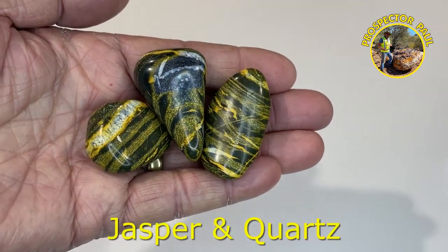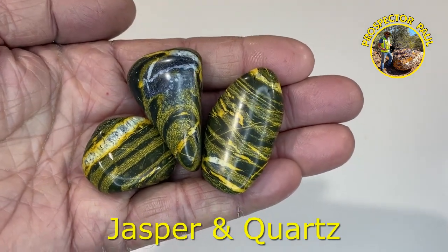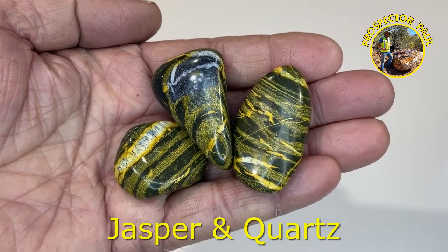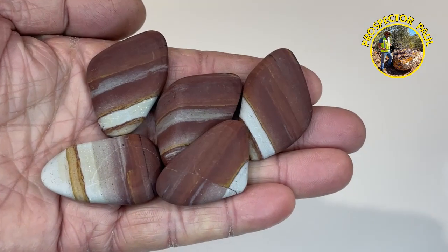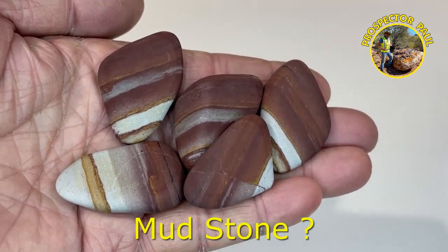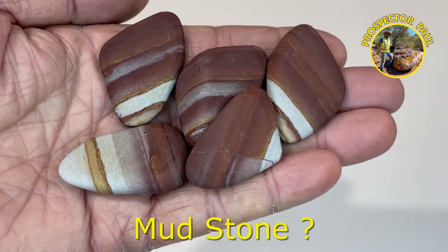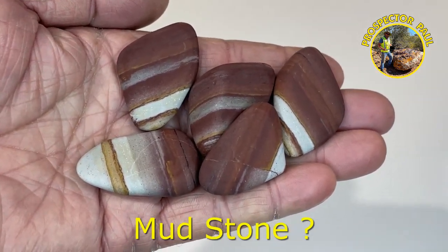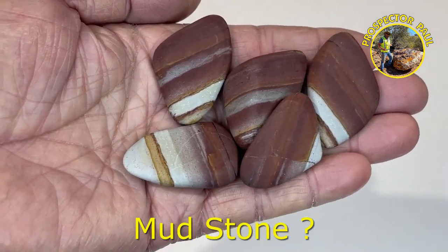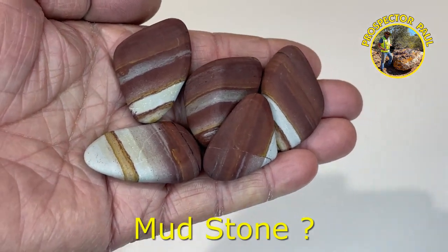This one I'm really not sure of. I bought a piece at a local rock show, cut it up and polished it. Pretty unusual, I like it. Now, not all rocks gloss very well. I quite like the matte look. You're never going to get a gloss out of this sort of rock. I think it's a mudstone, I'm not sure. I think that's what you probably call it. But yeah, I just like the fact that it's very matte. Just a bit of a change from all the glossy ones.